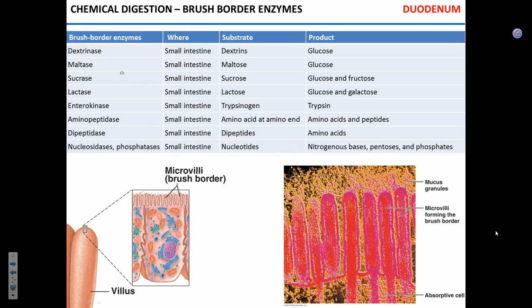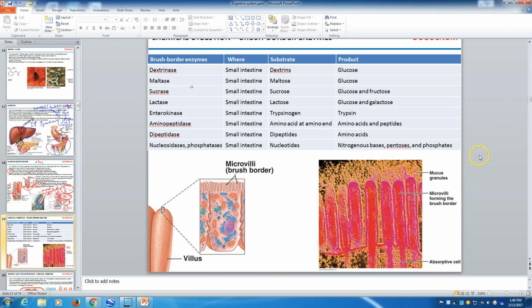Now, I mentioned that the intestine is the most important organ for digestion. One single most important organ for digestion. People can live without the stomach. Okay. Now, there are a lot of chemical digestion processes that happen in the intestine. And before we move on with the function of the intestinal enzymes, I want to review with you what happens to the nutrients, how they get digested, essentially.